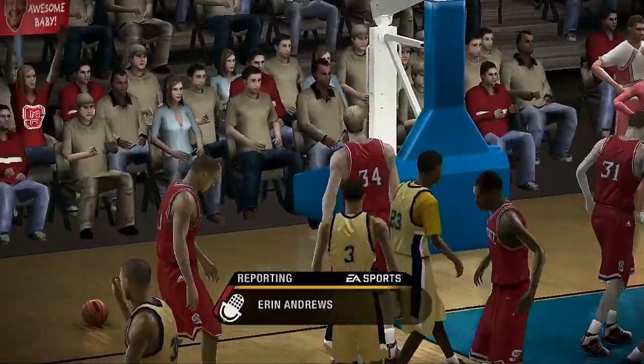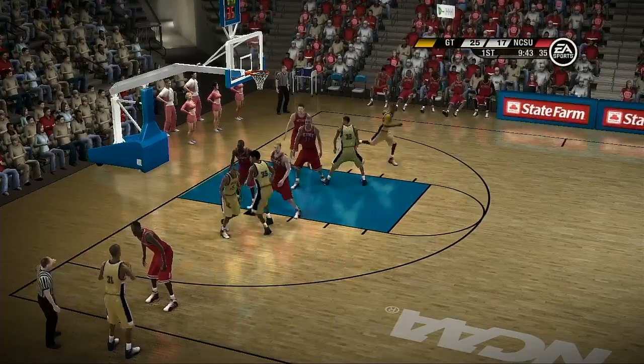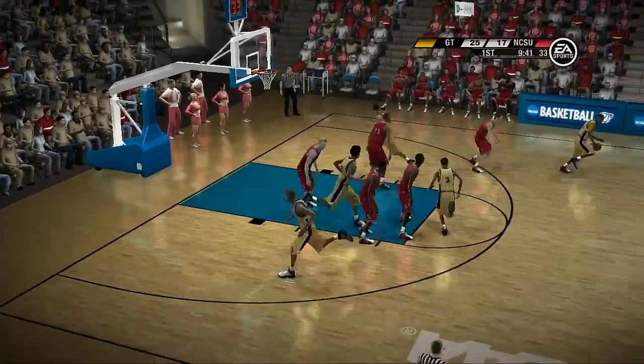Let's check in courtside with Aaron Andrews. Aaron? Well, Brad and Dick, both teams appear to be really focused as they return to their benches. This is it for one of these teams, and as you guys frequently say, it's do or die, guys.